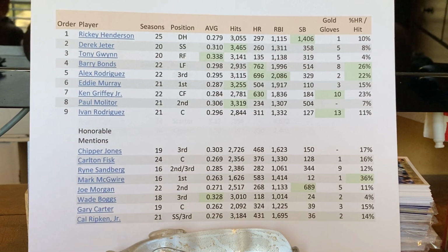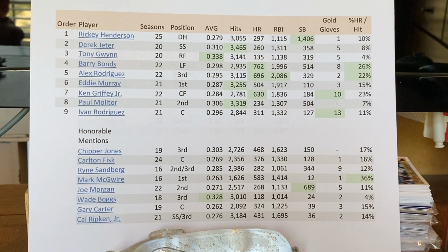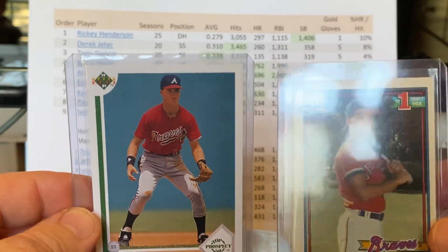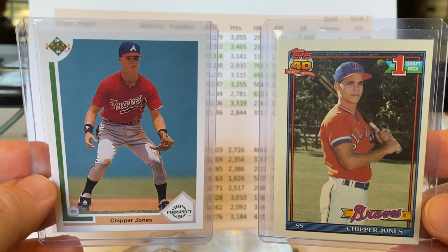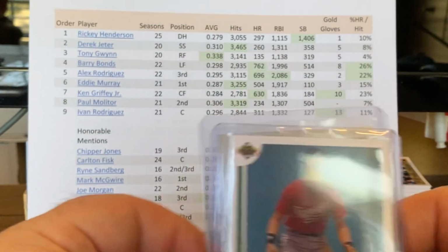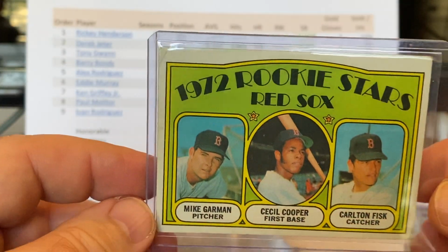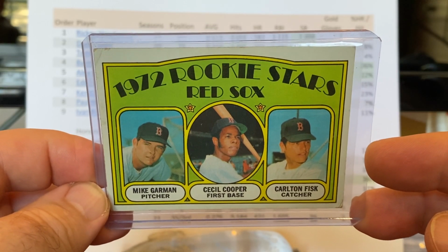still had 630 home runs and 10 Gold Gloves. So it was hard to, obviously, get past him. But having Ken Griffey Jr. hitting 7th in your lineup, that means those are some pretty good hitters in there. So my honorable mentions: Chipper Jones from the Atlanta Braves. I have his 91 Upper Deck and his 91 Topps. And then Mr. Carlton Fisk, the original Pudge, his 72 Topps.